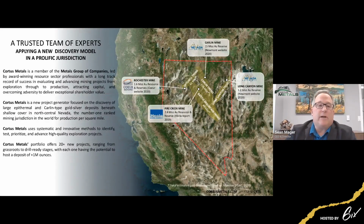This slide was talking about some of that pedigree, if you will. Trusted team of experts working on a new model in a prolific jurisdiction. That really sums up the value proposition of us working in Nevada. You can see here on this graphic that these are the major trends in northern Nevada, where there are many mines. These are some of the examples.